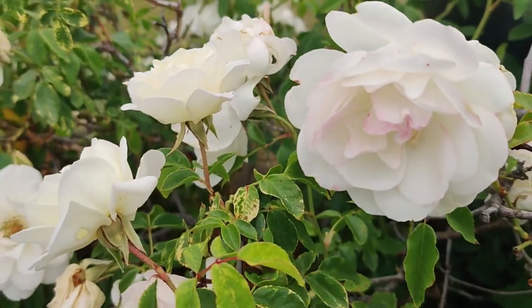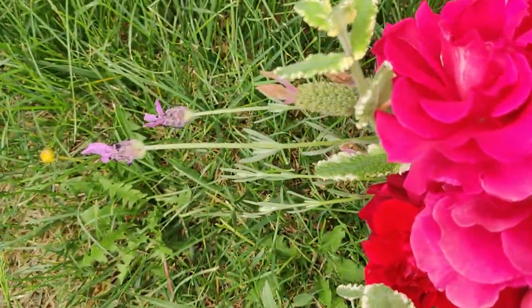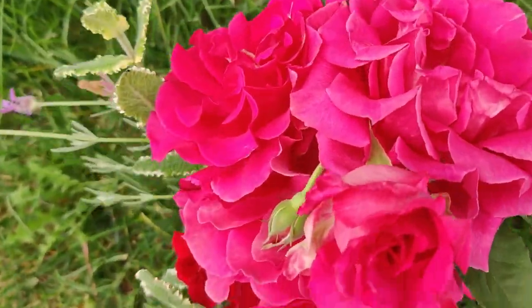So let me show you. I made this floral arrangement using a little sprig of lavender, some pineapple mint, some roses.